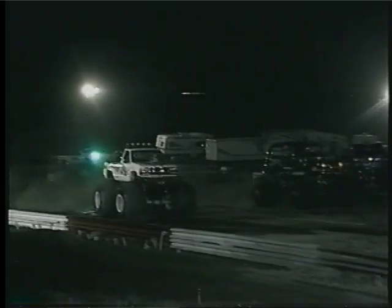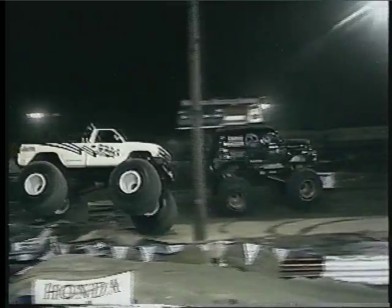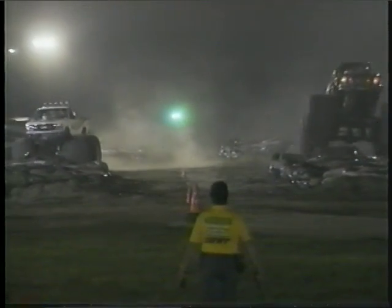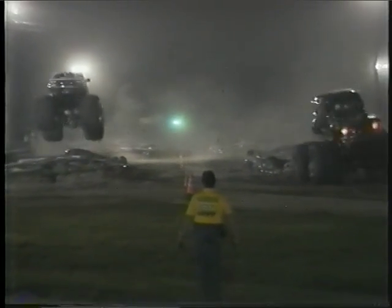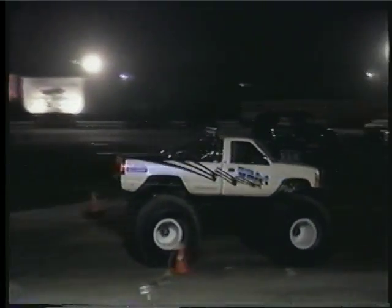Litzow trying to make a name for himself right out of the box, a little out of shape. Anderson takes advantage of it, and Litzow's in trouble. Anderson won't quit. He goes after him. Dennis Anderson is going to get the win over Rod Litzow in the USA 1 machine. The local favorite may have trouble.